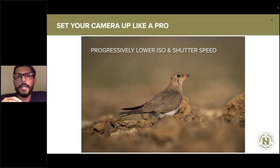Another thing that you can try slightly later is that most of the time you'll be shooting at a very high shutter speed. And to enable that high shutter speed, you will also have a reasonably high ISO. Once you have started to gain confidence, you can try to progressively reduce your ISO and your shutter speed, especially after you've got a few safety shots, as I call them, initial shots, just to make sure that you have some keepers before you begin experimenting.